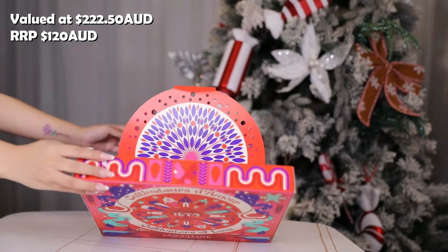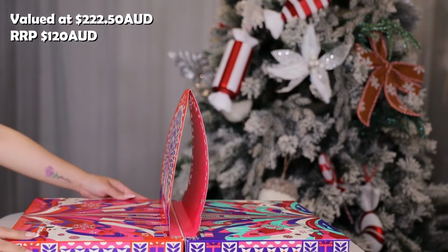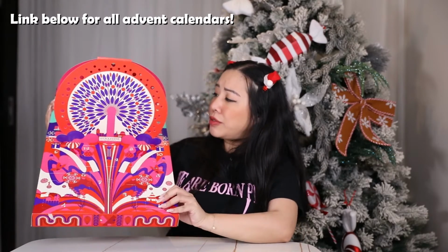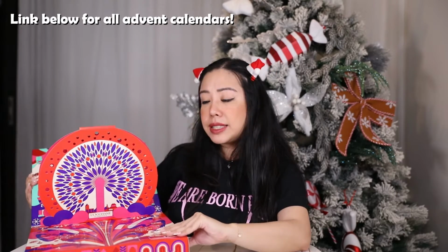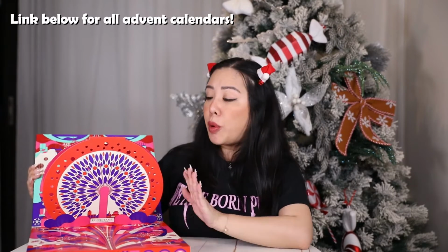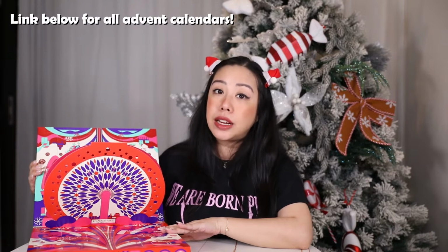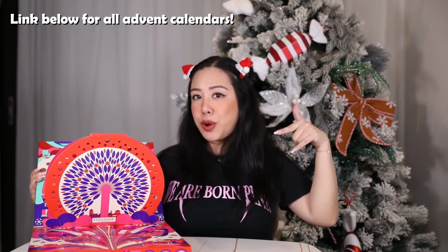This is a single brand advent calendar and it's valued at over $222.50 Australian dollars and retails for 120 Australian dollars. So this year, L'Occitane released again a deluxe and a classic size. Now this one is the classic size, so we are expecting a lot more minis in here. But if you're looking for one with a lot more full sizes, then I do recommend the deluxe size instead. I will link both of them below for you to check out.